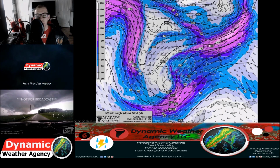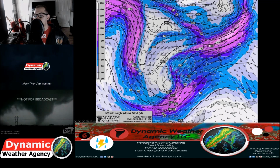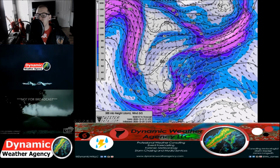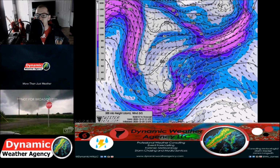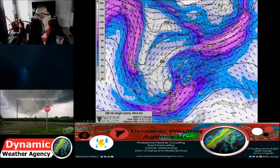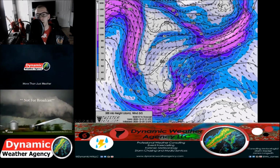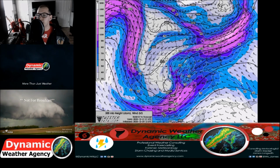See that nice deep 300 millibar upper level trough bringing in this nice push of cold air. We have the nice warm air that's out ahead of it, so we have these colliding air masses. We have a nice jet streak going to be moving into the region with some diffluent flow that's providing some upper level support and divergence aloft.